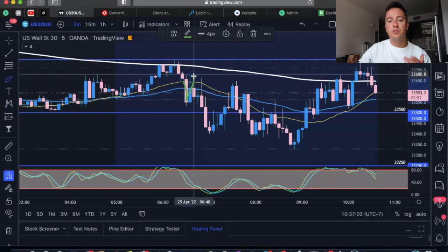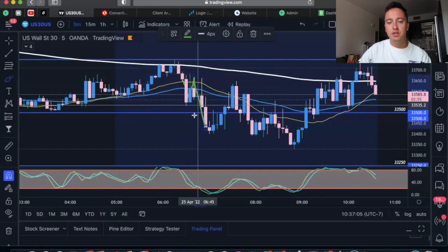And what are we going to do after we hit a lower high? We're going to go down for a deeper lower low. We're going to break this low right here. And that's exactly what happened right there.